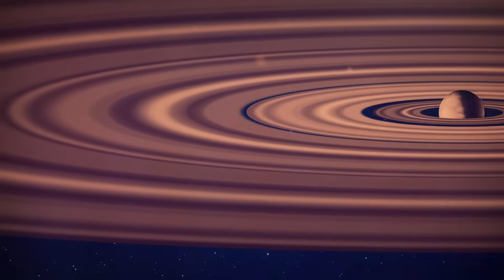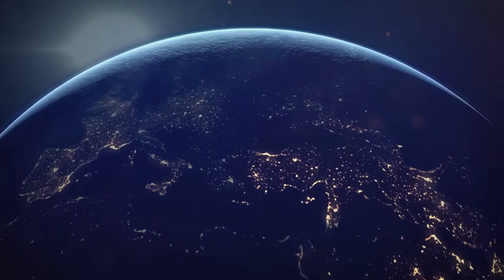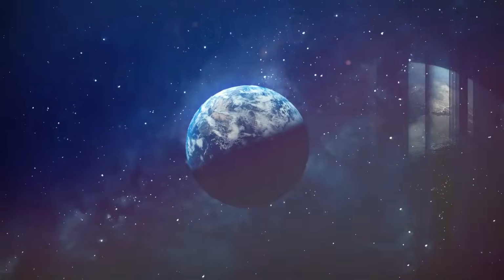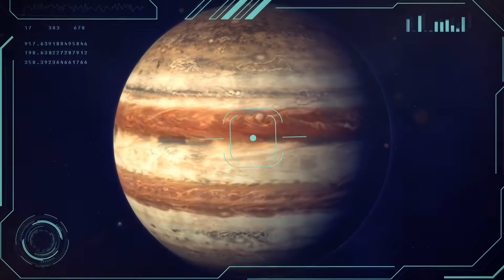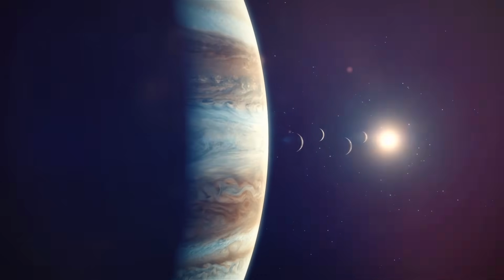To imagine the size and weight of J1407b, let's look at our Earth. If you put our planet on a scale, it'll show 6 and another 21 zeros tons. Our planet is also about 7,900 miles across. Now, that's Jupiter, the largest planet in our solar system. Its diameter is 11 times as great as that of Earth. It's also 318 times heavier.